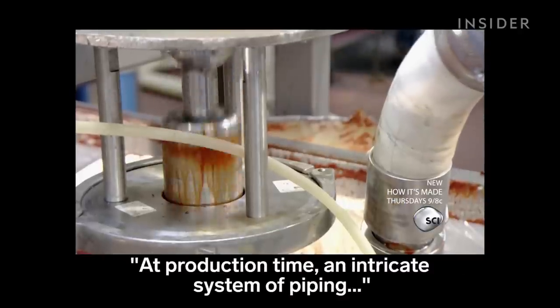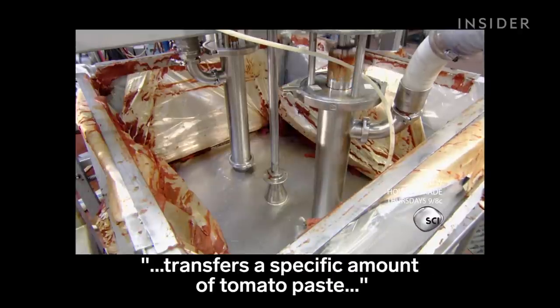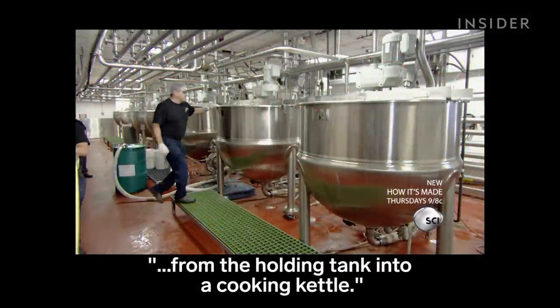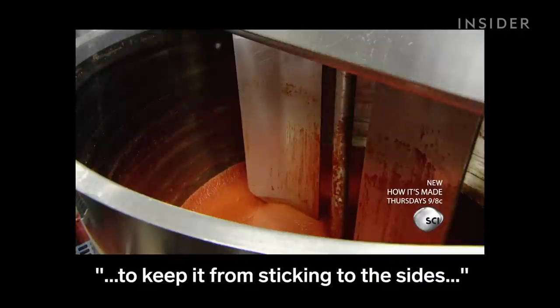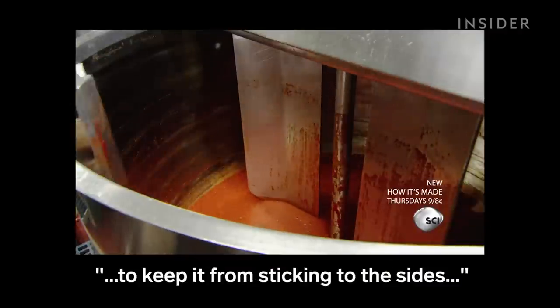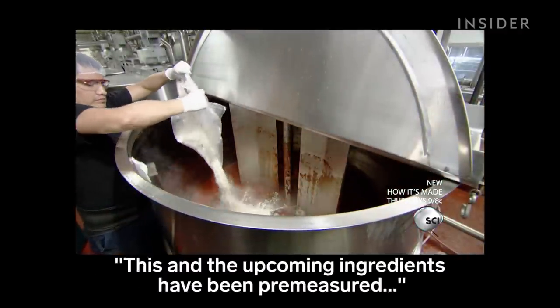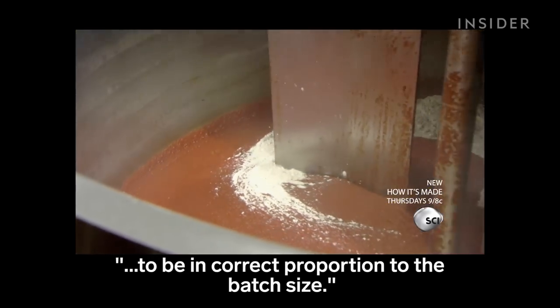At production time, an intricate system of piping transfers a specific amount of tomato paste from the holding tank into a cooking kettle. As the paste cooks, a mixer continuously revolves to keep it from sticking to the sides and to blend in the onion powder workers add next. This and the upcoming ingredients have been pre-measured to be in correct proportion to the batch size.